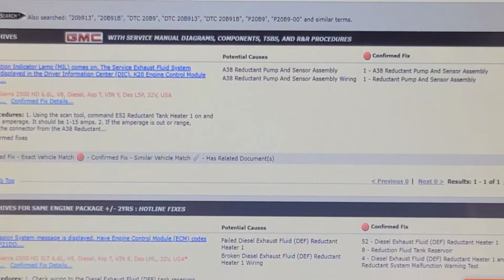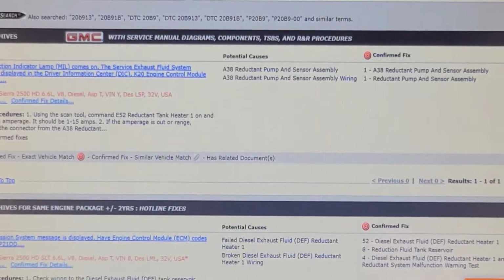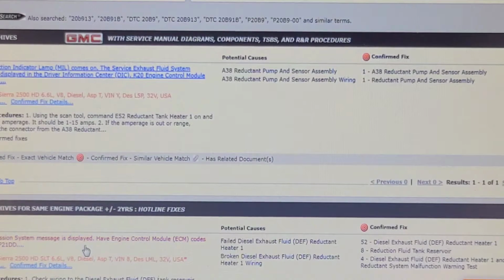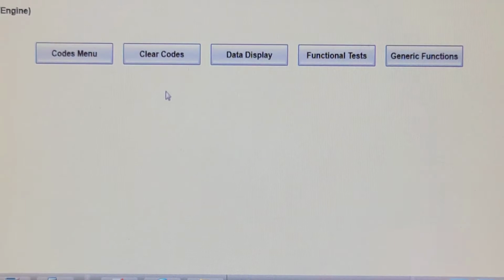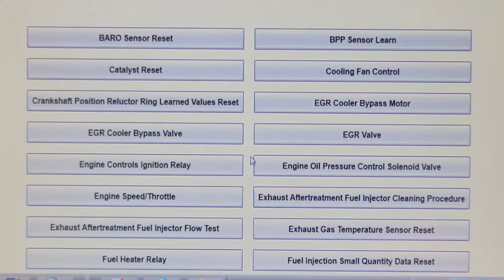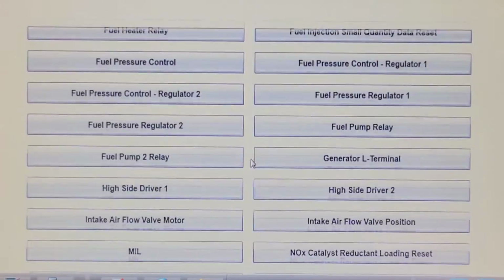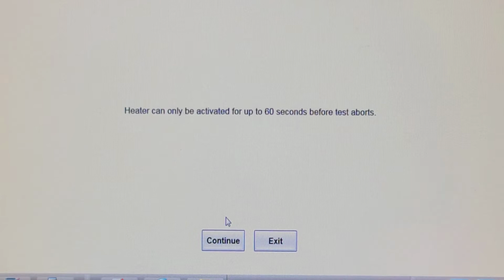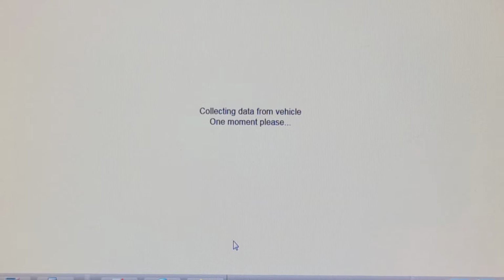So the service information suggests that the reductant heater number 1 is open or failed, and the procedure says to command it on with the scan tool, and you should see 1 to 15 amps. So I'm going to try that right now. I got the key on. I got a battery charger connected to it, going to functional tests, output controls, and hopefully it's got reductant heater 1. There it is. Can only be activated for up to 60 seconds. Continue. Then we want to watch the current flow on the heater.